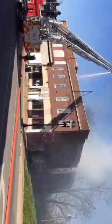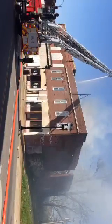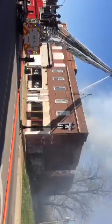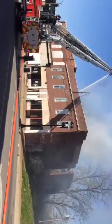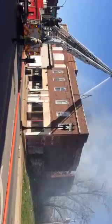805, the incident has reached its first 20-minute mark. Vital progress reported 1640. One master stream in operation. All members are outside the building.